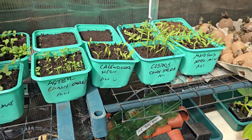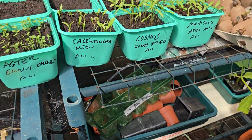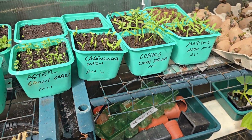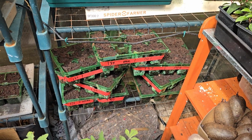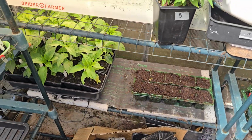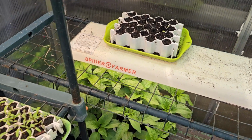Most of the flowers are up now. Yep, just that one there. Let's have a quick look what that is. Columbine, not up yet. Loads of different squashes down there. Nothing from them, because they were only sown yesterday. Yeah, all that lot. More peppers. The borage has just started appearing today.